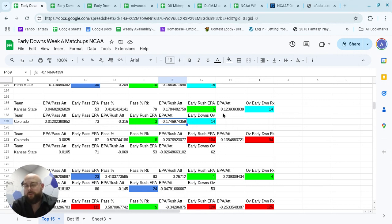Now, when we're looking at these metrics here, you can see that it's a strength-on-strength type of matchup from the Kansas State offense to the Colorado defense. And I know you're probably like, dude, what the hell are you talking about? I've watched Colorado play. They're not great, and that's fine. The eye test is real. But on early downs, they're really good against the run. They just are, and that's Kansas State's biggest strength.